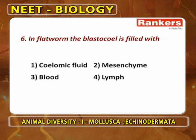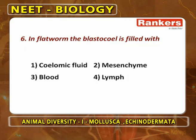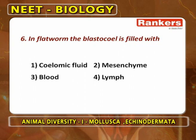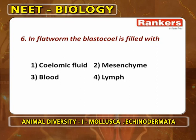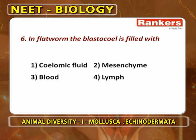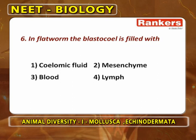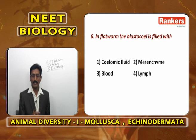In flatworms, we immediately get an answer. The flatworms come under the phylum Platyhelminthes. In flatworms, the blastocoele is filled with. Now the options: coelomic fluid, mesenchyme, blood and lymph. Regarding this question, in the phylum Platyhelminthes, between the body wall and the alimentary canal, there is no space. Because between the body wall and the alimentary canal, the space, or primary body cavity, or segmentation cavity, or blastocoele, is filled with what type of tissue? In the embryonic stage, mesenchyme, whereas in the adult stage, parenchyme. What is the parenchyme? It is the derivative of mesenchyme. Both mesenchyme and parenchyme are derived from mesoderm. Now, what is the answer? The answer for this question is the second one, mesenchyme.